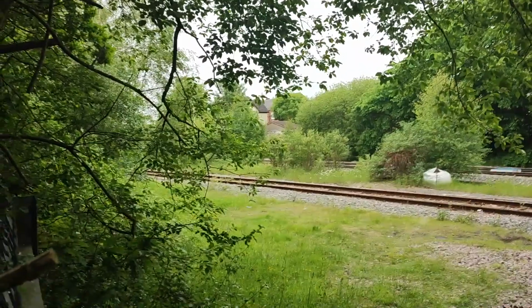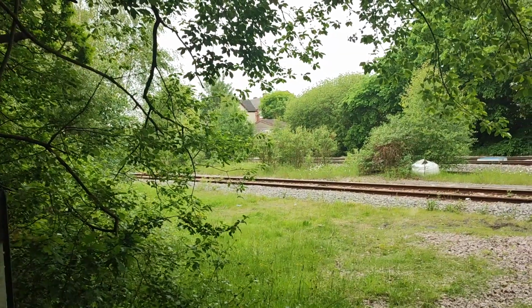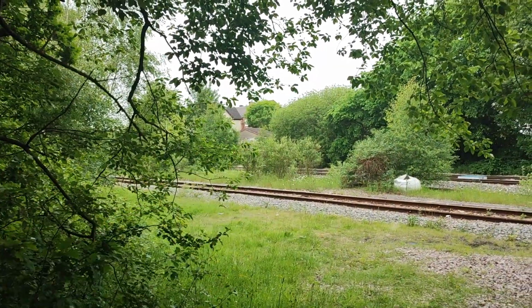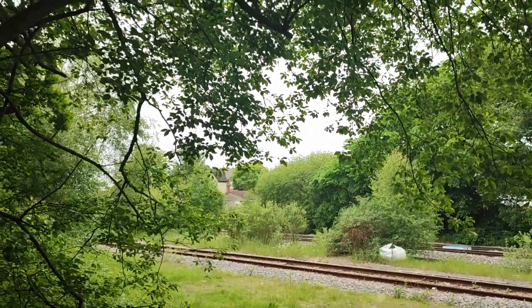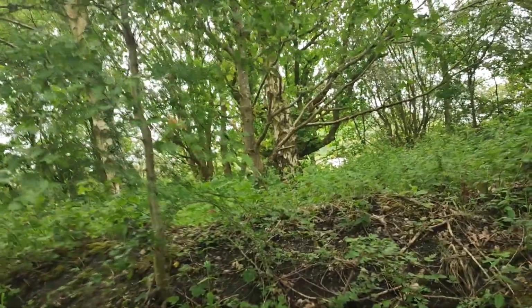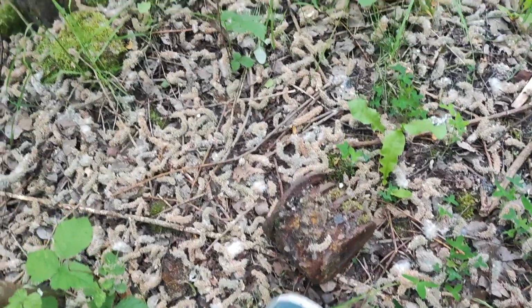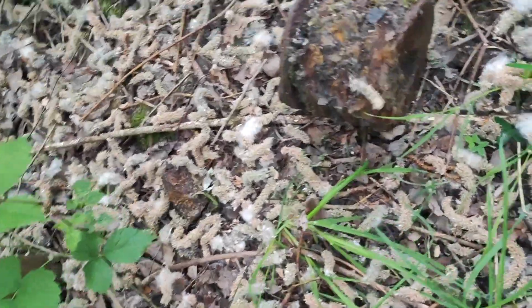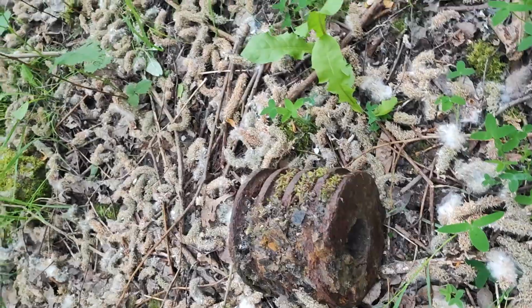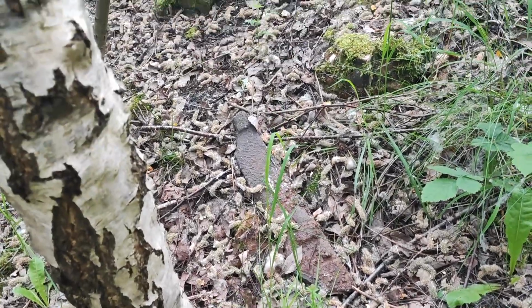So there's the line, just through there. That's the station master's house. That yellow building, can you just make it out? Right there, that's the station master's house. That through there is Westhouses farm. It's a gin distillery now. Should go and see if they're open. There's loads of little remains and stuff. Various bits and bobs. Little structures. And is that a fish plate?